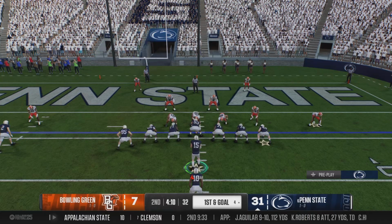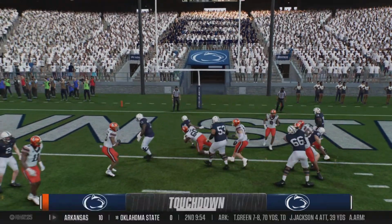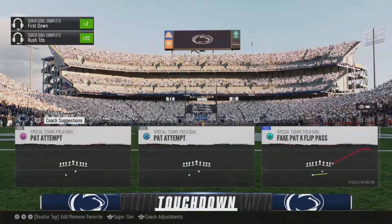That was a great play call. Throwing the ball on third and short in field goal range. They get the completion, now setting up for... And we'll cruise into the end zone.